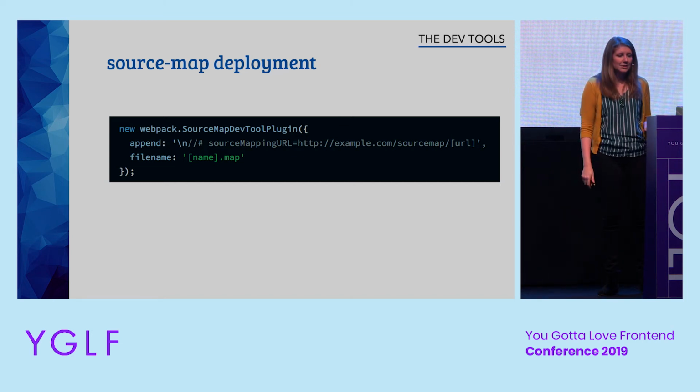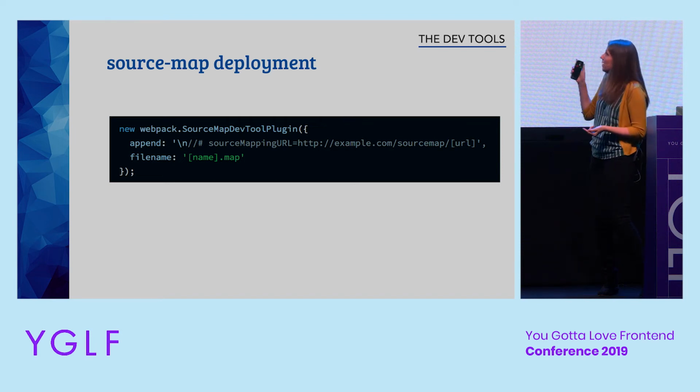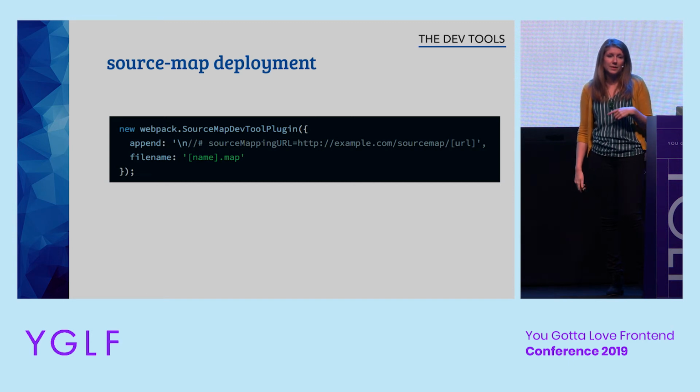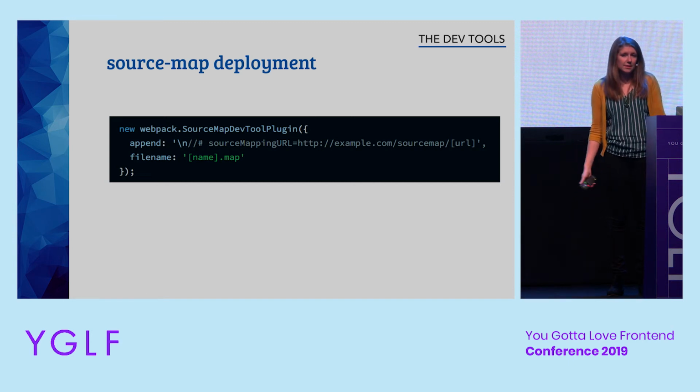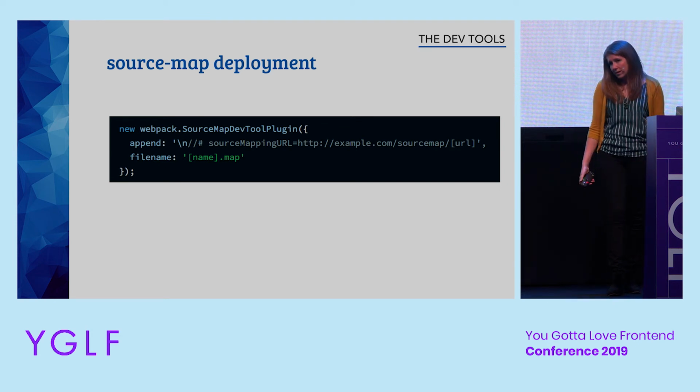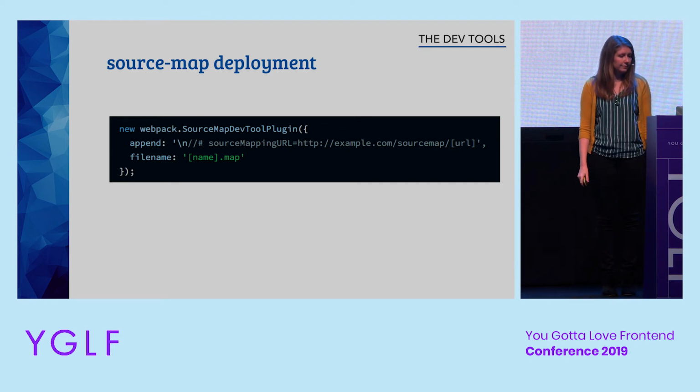Still, there is a pretty straightforward solution. You can indicate in the JavaScript file a source mapping URL. And what that will do is point to the source map that has been uploaded to a different location that's only accessible by your team, say an S3 bucket that only your company's VPN can access.